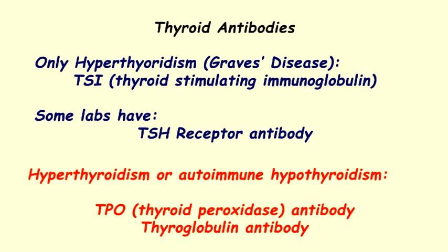Now, many people with Graves' disease will also have the other thyroid antibodies elevated, and that's TPO, or thyroid peroxidase, and thyroglobulin antibody. So any combination of these, if you have TSI elevated, that's Graves' disease. If you have both elevated, Graves'. If you only have the thyroid peroxidase or the thyroglobulin antibody, then that's going to lead towards a diagnosis of autoimmune hypothyroidism or Hashimoto's thyroiditis.